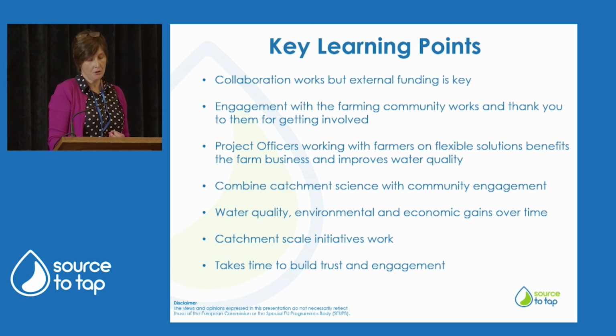By investing in monitoring and analysis by the catchment scientists at AFBI and Ulster, we have now built an evidence base which we have been able to share with our farming communities to help them understand what the issues are, and with other stakeholders. And that helps to move everyone forward. As well as water quality improvements through our pilot land incentive scheme, we also now know the economic gains that can come from these types of catchment scale approaches. So we have proven in this project that this type of catchment scale approach works.